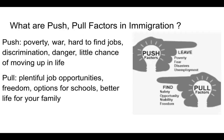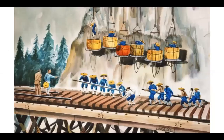Pull factors are what would be pulling you from another nation. So hearing stories about the United States being the land of opportunity and everyone having a job who wants one, that your kids can go to school and things like that. So those are push and pull factors.